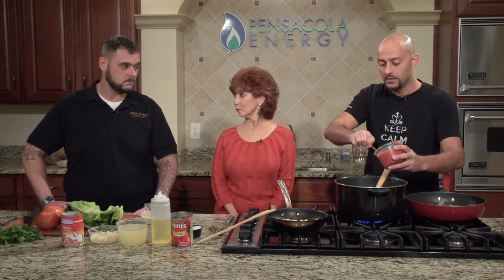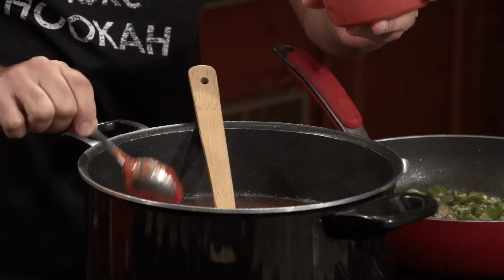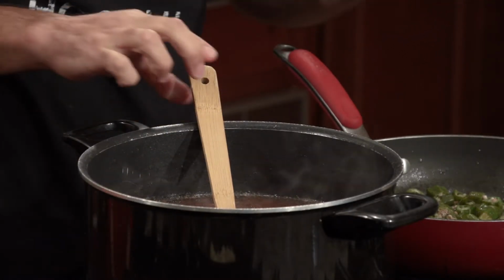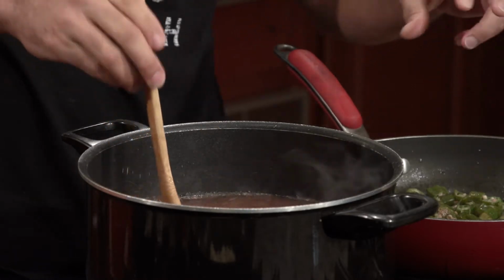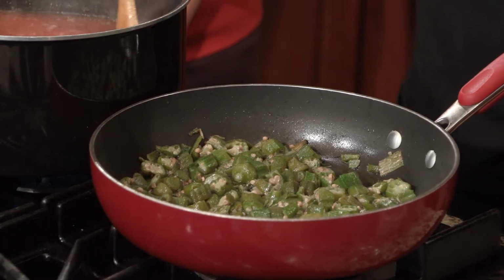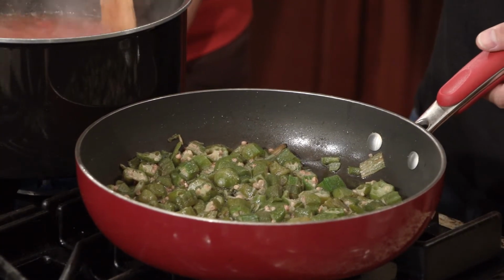That's not bad. Definitely. And some people put their okra in without frying, but I find sometimes some of the okra pieces are a little hard. So I like to fry it up a little, and it also gives it the flavor of being sauteed, and I like a soft okra too.